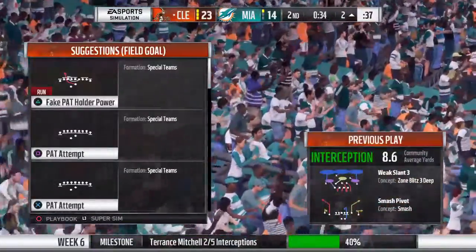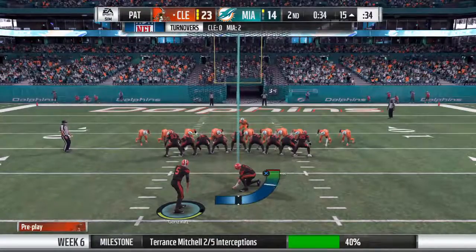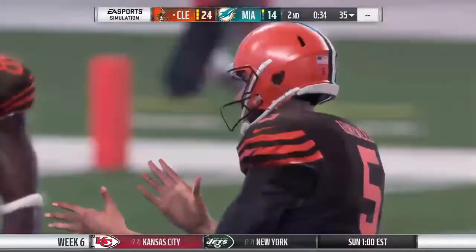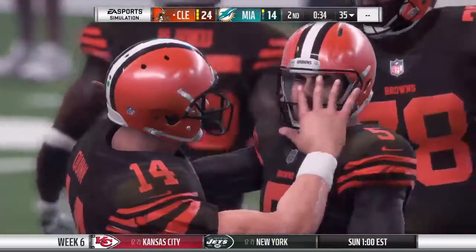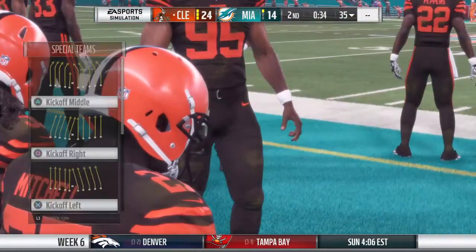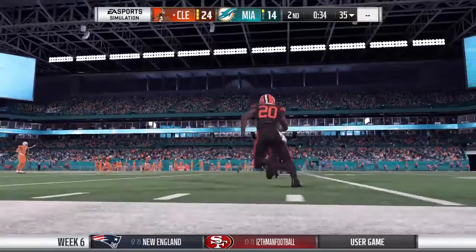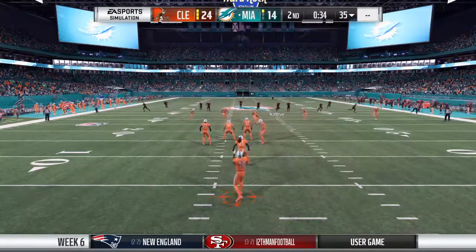I don't know who all is to blame there, but I love seeing pick sixes. Nothing like seeing someone pluck it out of the air and go the other way and see people try to change directions. Hard to do. So the defense creating some points, not only getting the interception, but then returning it to the end zone for the pick six. So they'll get another shot on offense following that pick six, and now the kick is away.